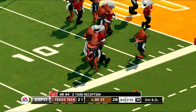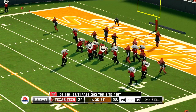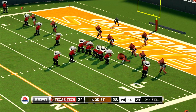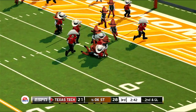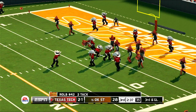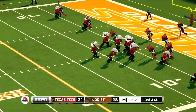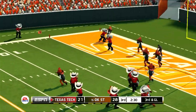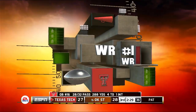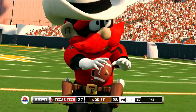And he tackles him hard at the 6. That brings him second and goal. He gets out to about the 6-yard line. To the receiver, touchdown. That's his third touchdown catch of the ball game.